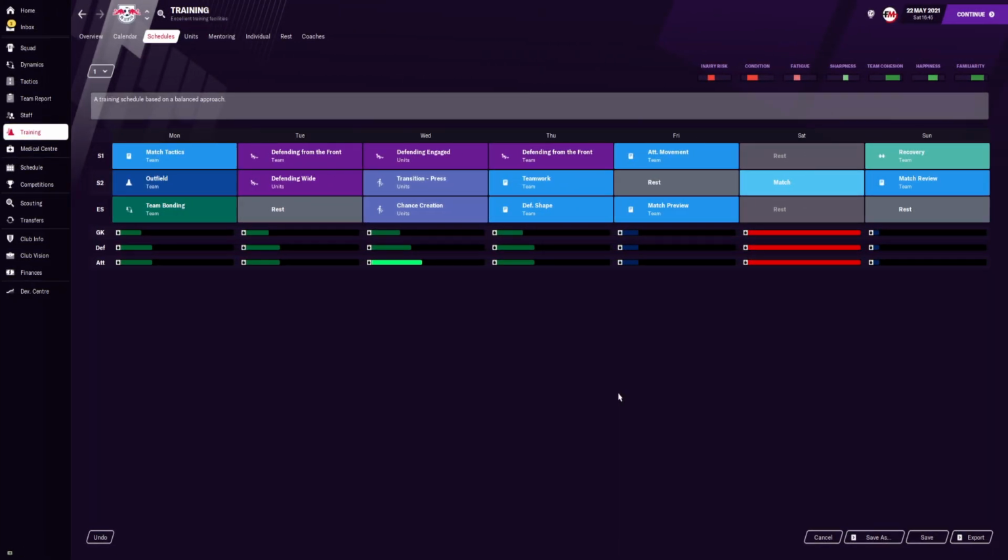So for training, this is what I did for the training. You can see that defending from the front I find very important for the system, so I use that schedule twice in the week. Defending engage we do also have, and defending wide, but transition press I feel is important. On the Wednesday session 2, that is what we're doing, and on the Wednesday session 3 we do have chance creation. On Thursday, defend from the front, a little bit of teamwork and defensive shape, a little bit of match preparation before Friday, our final match preparation, attacking movement for the match on Saturday.